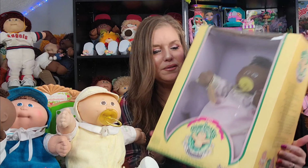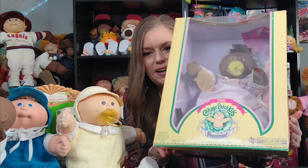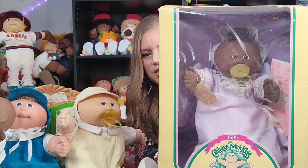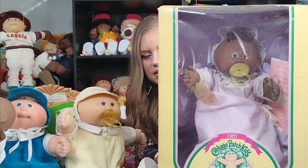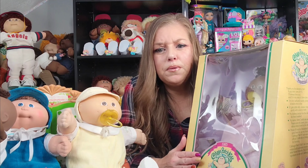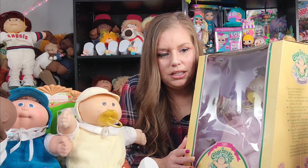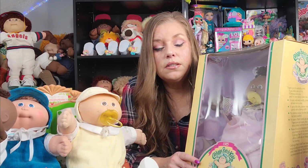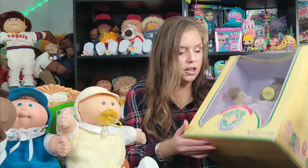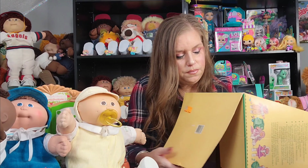She is so beautiful. She is mint. She comes in her box, papers, everything. The box is in amazing condition, and that's why she's still in it, because she's the only preemie that I have that is mint in the box. And I love them all, I'm not saying that, but it's pretty rare to find any cabbie that dates back to the early 80s in this good condition, with a box in this good condition. So that's why I keep her in here. Her name is Goldie Tina. I am going to take her out of the outer box so that you guys can get a good look at her.